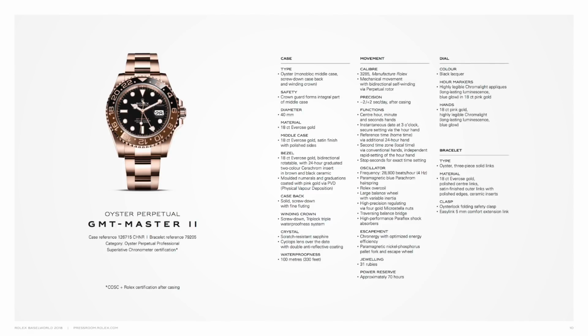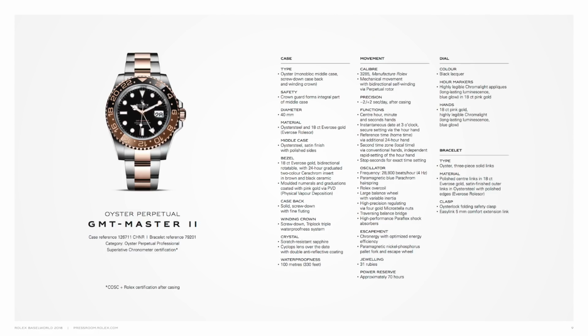And the next one in the GMT line is the Bimetal GMT, which features steel and rose gold, and it has the same brown and black bezel that we see on the full rose gold one. I think this watch looks really cool. It's quite an interesting look to it. It's nice to see rose gold on the sports watches, like the big chunky utility sports watches, and I think it will do really well, this one.